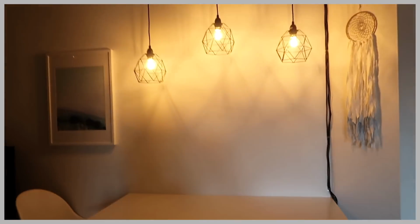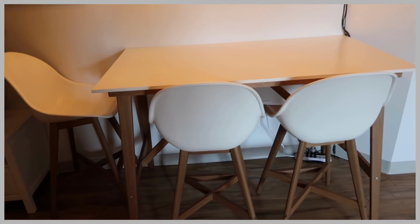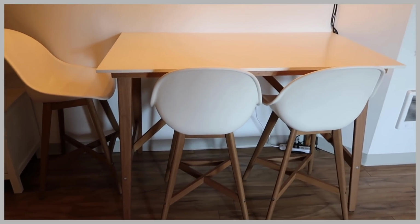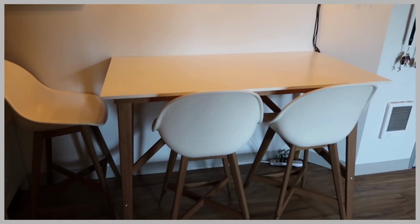This is our dining room table. We got this whole entire bar stool set at IKEA. We spend the majority of our time at this table doing homework and studying because it's got so much surface area. I ended up buying another chair for it because we have people over all the time, so we wanted to offer them a place to sit.